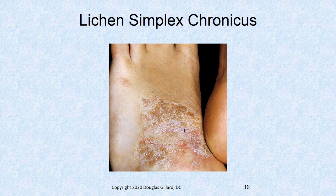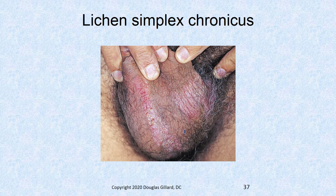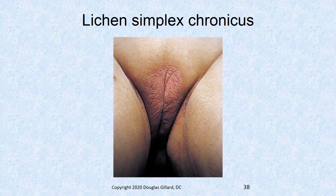Here's another heel itcher from chronic itching. That's an LSC patient. Here's one on the scrotum. The patient had tinea cruris or jock fungus, jock itch, and it's been going on for, I think, eight months. And this is an equal opportunity class, so we have to show the female. In the vulval region, the labia majora are lichenified from chronic scratching. You can see a little scratching down on the thighs here as well from some type of fungal infection. They snuffed out the fungal infection, but the damage was done.